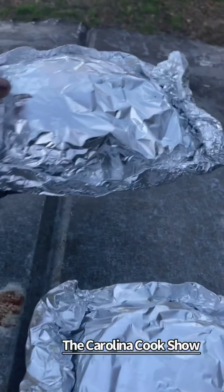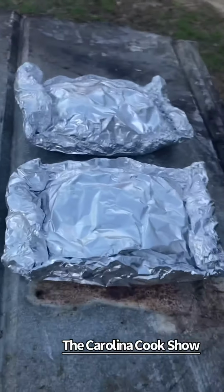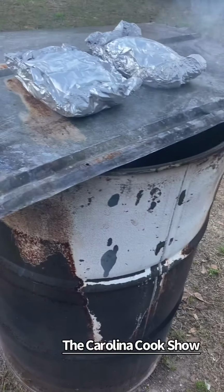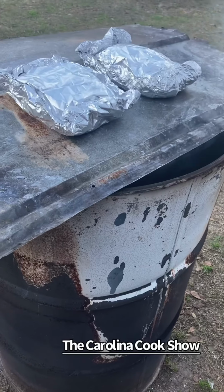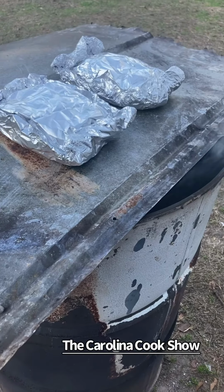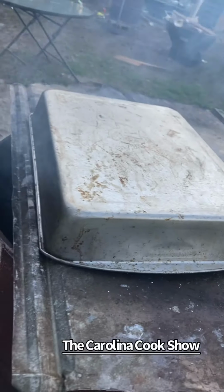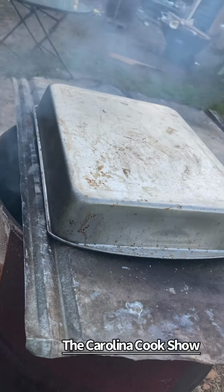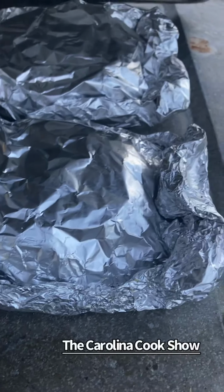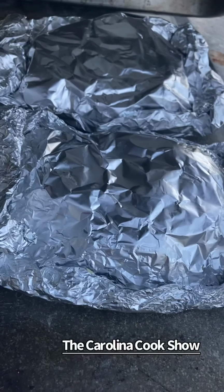Now, I'm going to take these seafood packets, sit them on top of a piece of tin, laid across the top of the bomb barrel, and I'm just going to let them go for about, let's say, maybe 20, 25, 30 minutes. You don't want the heat too high on this because you don't want to burn this. And to hold in extra heat, I'm just going to set a pan on top of them. If you listen carefully, you can hear it cooking.